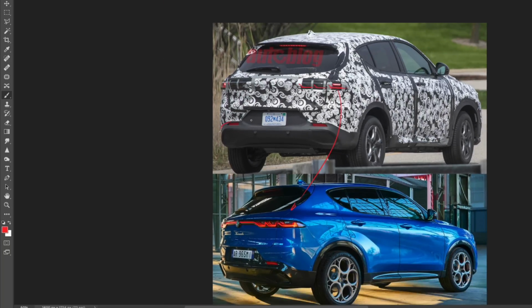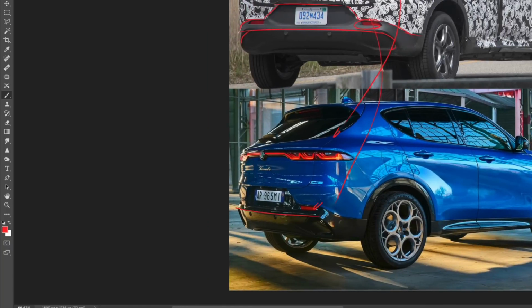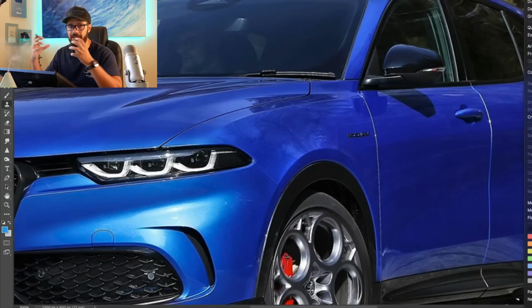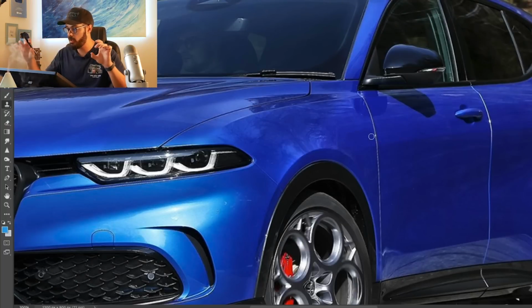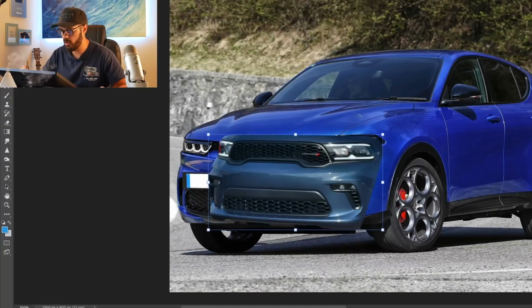The exact same lower part trim piece right here, as you can see, we have the reflector, these pieces in the exact same location, and even this little indent in the plastic here is exactly the same as what we have on the Tonale down here. And the taillights, of course, I'm not sure if they're gonna do a light bar, probably, because if they're gonna cut costs this much, I'm sure they're not gonna attempt to redesign the taillights to not have a light bar. That would probably add too much money to this project, and that's not what Dodge wants.